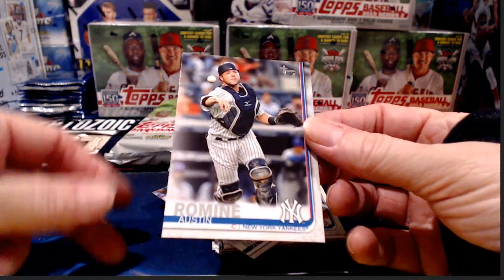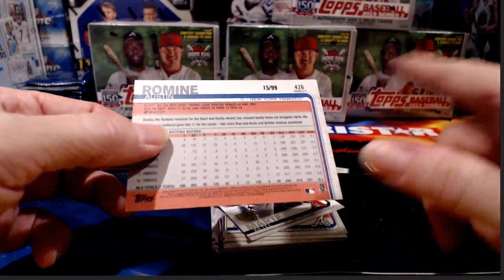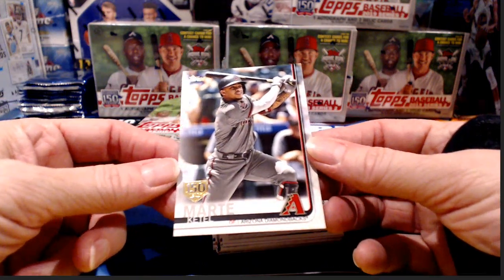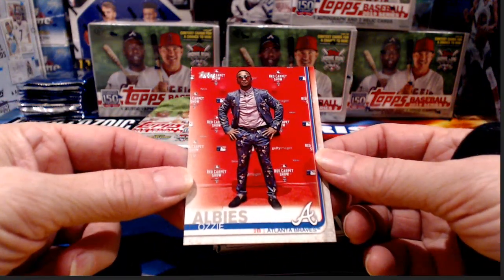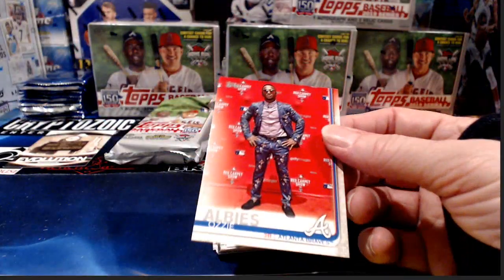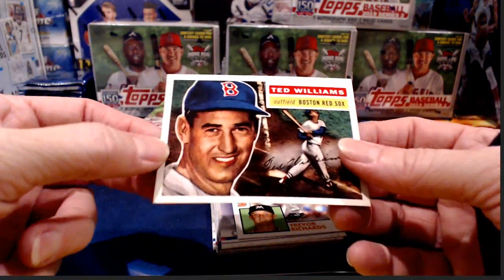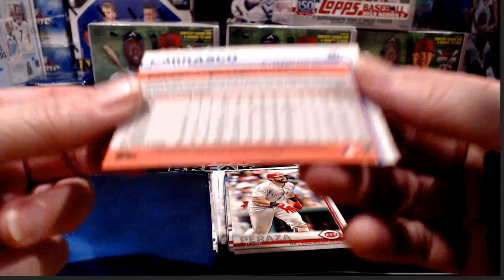Beckett always publishes that. 2019, that is the Oakland A's. And for the New York Yankees, that is Austin Romine. And that is numbered to 99. It's the vintage cardstock I was telling you about. That's what I'm referring to as vintage cardstock. Technically, they may call it something different, but I think you know what I refer to when I say it that way. Marte, 150th logo for the Diamondbacks. Ozzie Albies, short print for the A's, showing off his fashion sense there. There's a whole group of SPs that show the various fashions in this set. Ted Williams, Red Sox. The Marlins and Trevor Richards. And I think that's it.